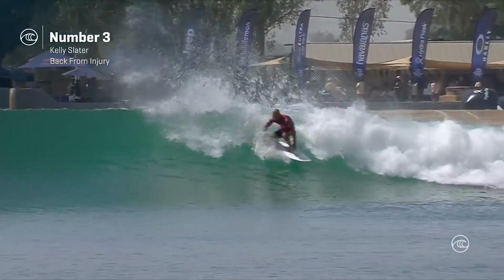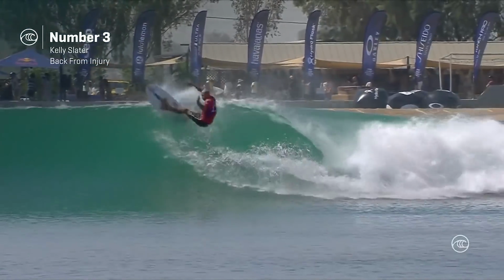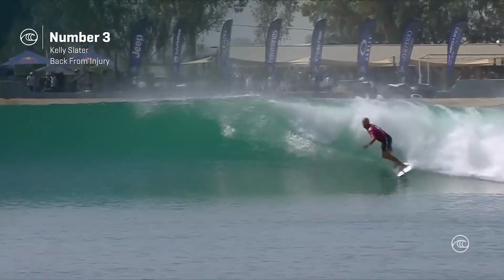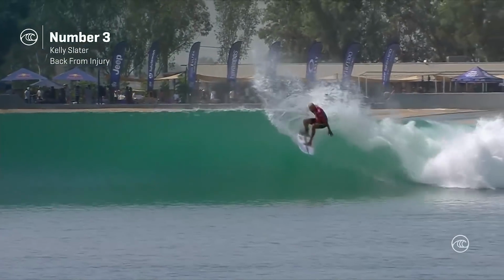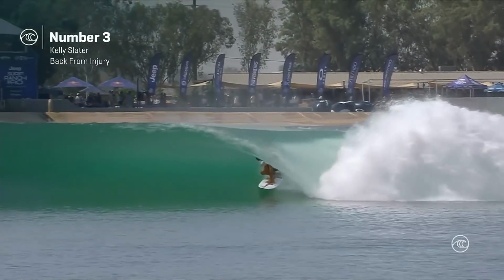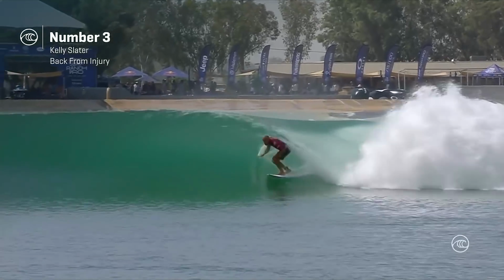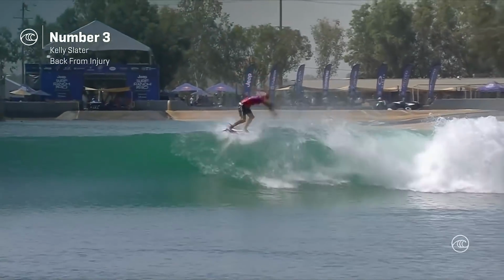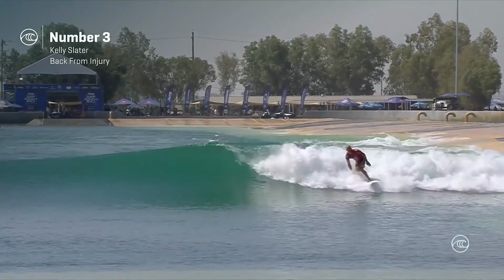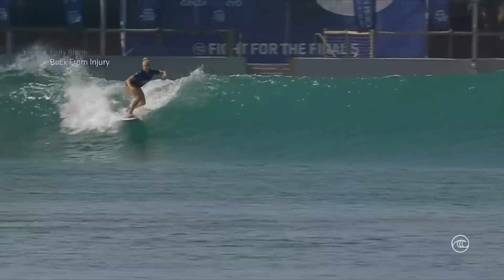I mean, all of these things you expect from Slater, he delivered. Yeah, when Slater delivers, the surf world rejoices. He is so fired up right now, and that is visible with every turn that he's doing, with every barrel he's ridden. He's proving that there is no question mark at the end of his title of greatest surfer of all time. It's just greatest surfer of all time, period.